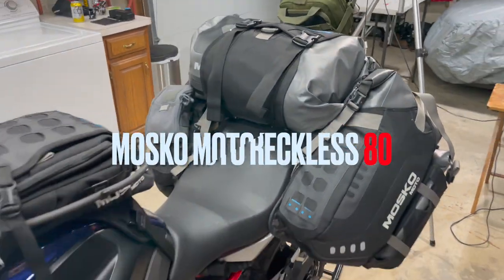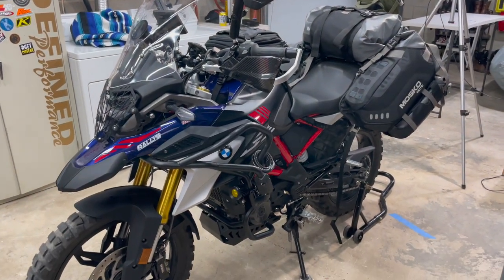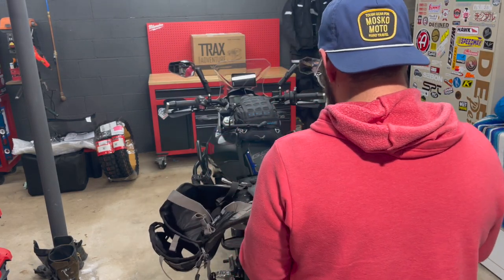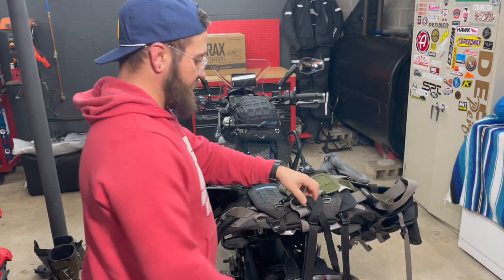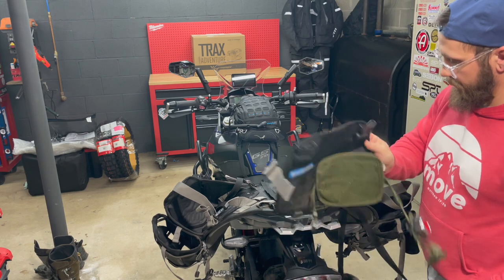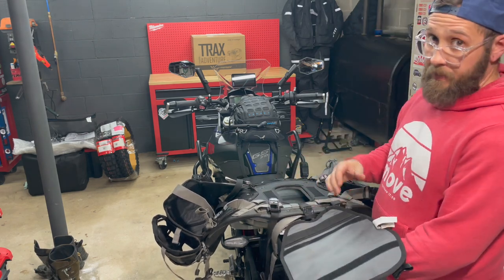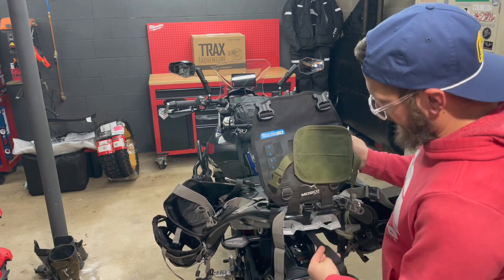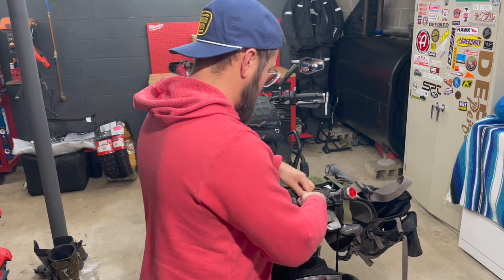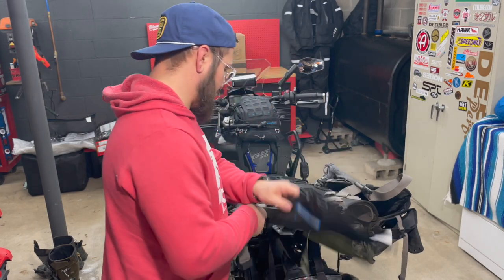But okay, so I almost forgot, but I did want to get the Reckless 80 packed up and mounted on the bike. I just position it somewhat. After you get the straps tightened up, it will seat into a better position. You have your three main straps for the back here. With every bike, it's going to be different, so you gotta figure out what works best for your bike. And I just looped it through, and we're just gonna cinch it down, not fully tight, but just enough to get everything out of the way.